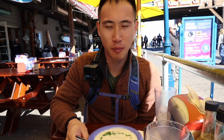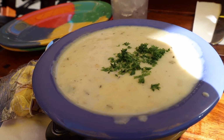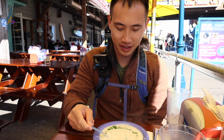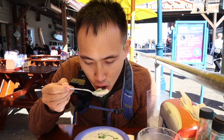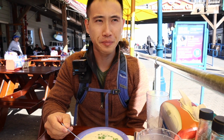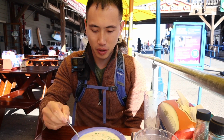This chowder looks a little bit more promising. It looks more consistent with the ones that we saw in Seattle, which we fell completely in love with. The consistency is a lot more smooth, no huge chunks like this morning. And the portion is bigger? Yeah, portion is bigger, and I think it's overall cheaper. It's very parsley-y, because I guess the parsley on top, but pretty good.